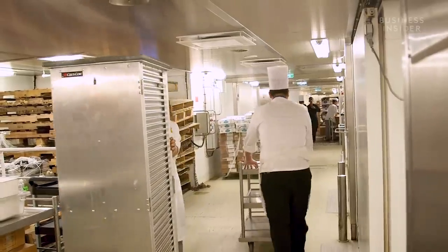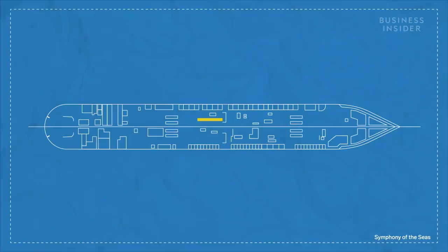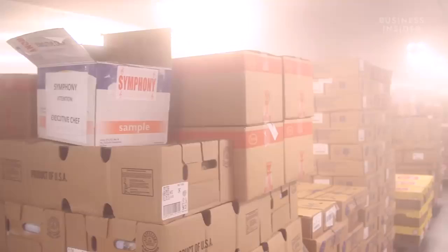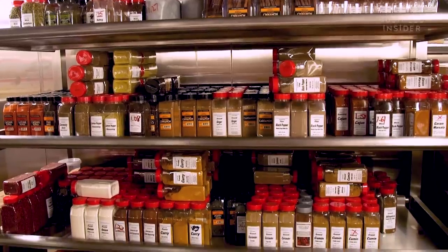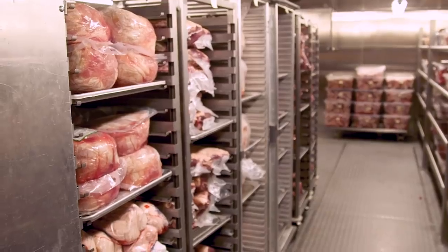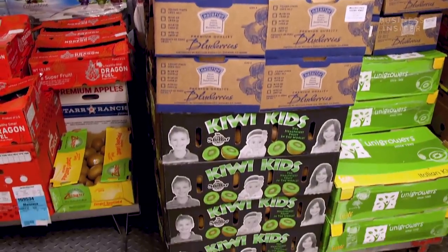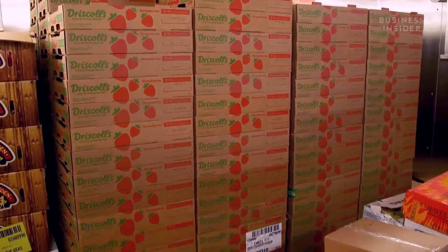Once on board, everything is moved along the ship's secret highway. This is I-95, and it runs the entire length of the ship, on Deck 2. We separate all the stores to the different locations that they are supposed to go. We have about 20 different storerooms divided into freezers, fridges, walk-in fridges, and dry stores. Seafood, meat, vegetables, and fruit are all divided and stored in separate fridges. If you come towards the end of the cruise, this box will be almost empty with a few fruits that are needed for 2 more days, which we keep as backup stock.